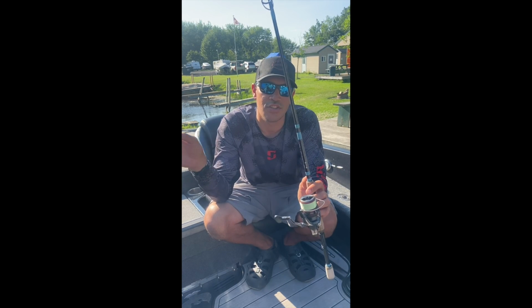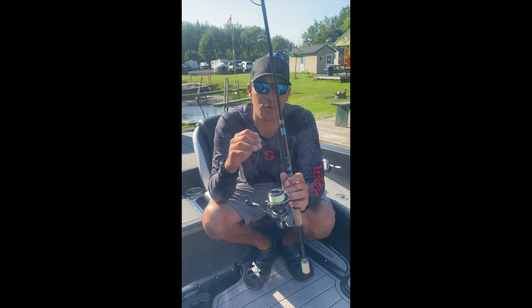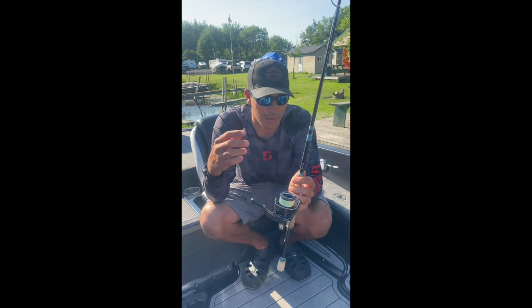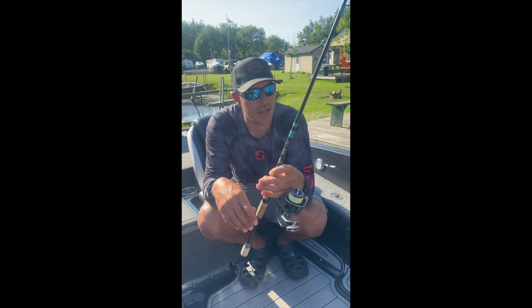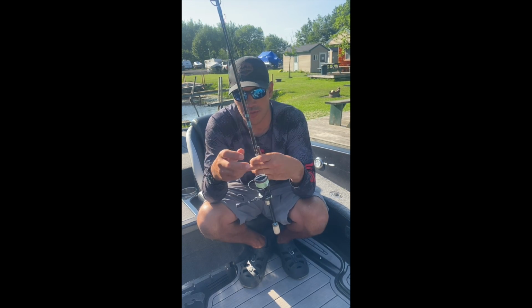NRX 872 JWR. This rod is one of my favorite rods for just an all-purpose rod. Super great rod. I have a bunch of them, love them. Just throwing this on a Shimano Bamford, the 3000 size, and you know, pretty simple, just a Ned Rig technique that always catches fish.